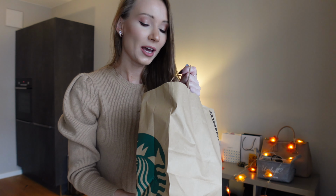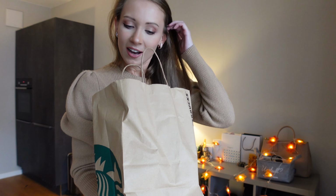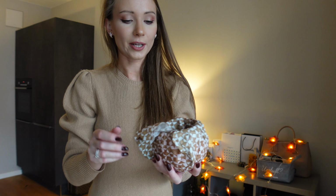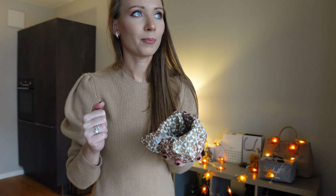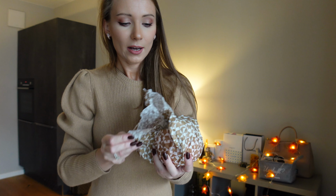Then I have two more products to show you. The next thing that I have here is from Starbucks. We have been stopping by Starbucks today to get some pumpkin spice lattes, and I saw this cup and I loved it so much. I have been looking for an autumnal cup for quite a long time, and I almost lost hope to find a perfect autumnal cup for myself, and here it is.